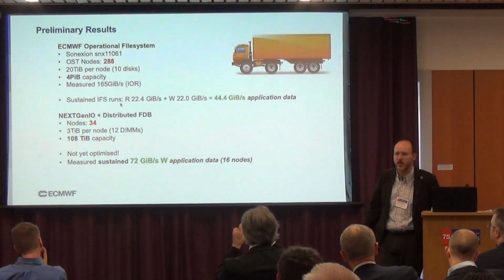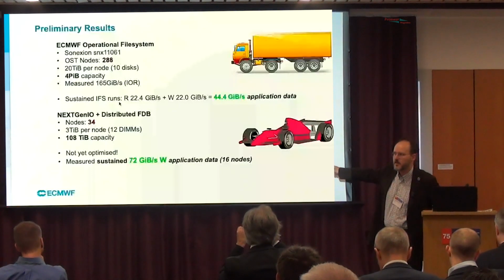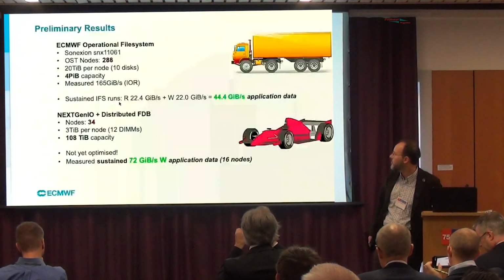But to me, this is a truck, okay? You put a truck on a motorway to carry lots of things, right? But this, to me, is a racing car, okay? And we can use those for very specific things, right? And we can do things we have not thought of doing before.